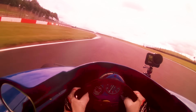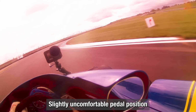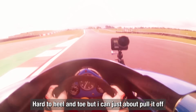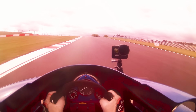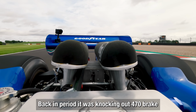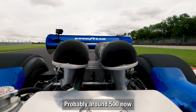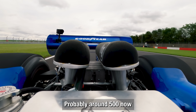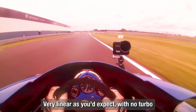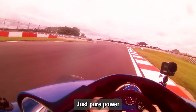Alright. Up to 4th gear. Slightly uncomfortable pedal position. Hard to heel and toe, but I can just about pull it off. Fantastic pull on the engine, the 3-litre DFV V8. Back in period, it was knocking out 470 brake horsepower, currently around 500. That's very good, yeah, as you'd expect. No turbo, just pure power.